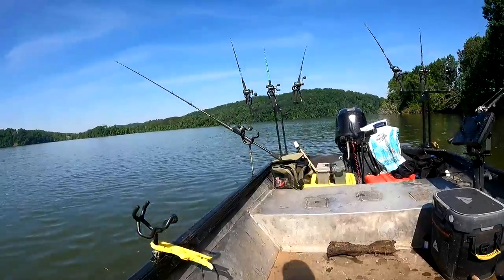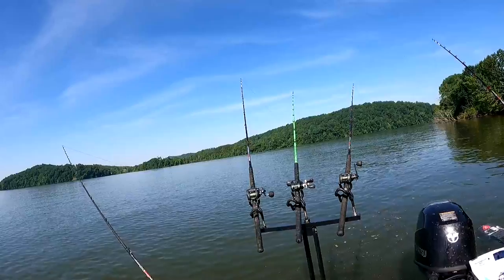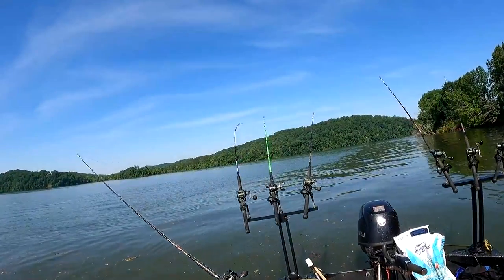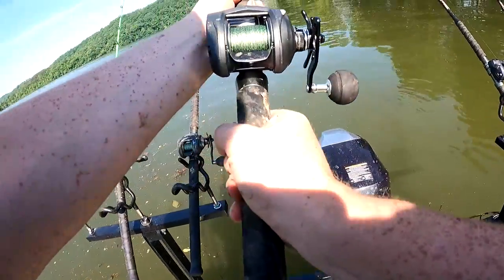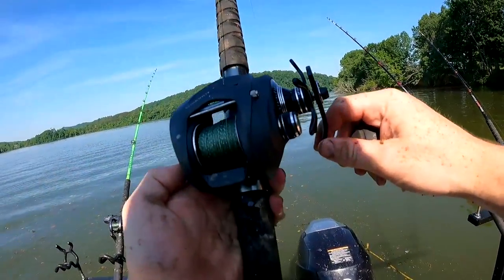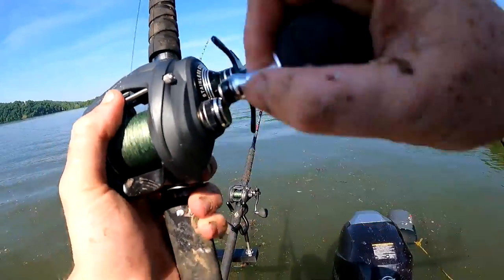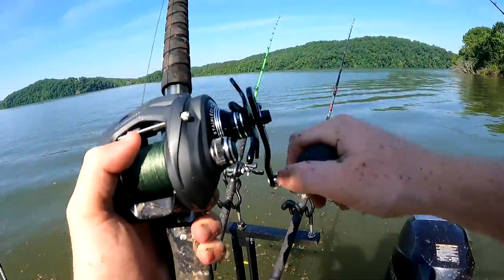This one up here. Oh, he's swimming at us. Put it down. He didn't swim at us. Right there, right there. That's another striper. Yeah. Wee! Oh, this is fun. I'm like a little kid. Oh, this is so fun.